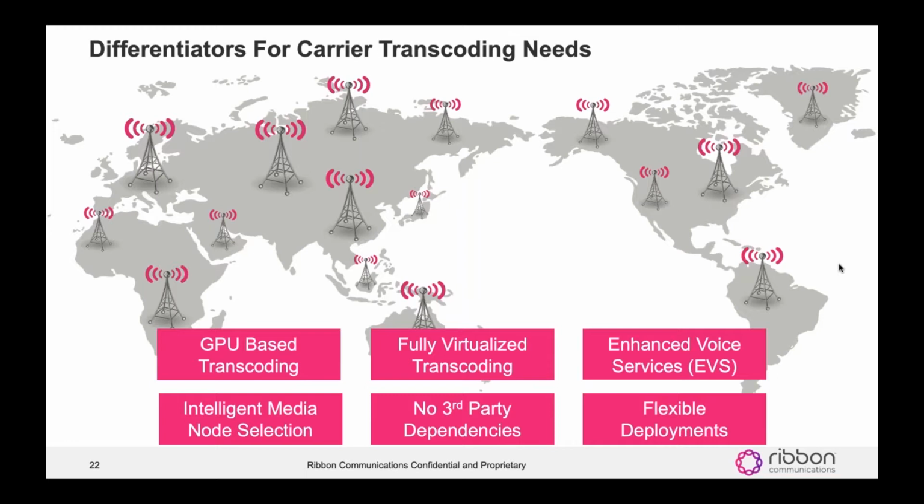The third is, of course, the fully virtualized transcoding. We spoke about this earlier in our slides on why software-based MRF transcoding, and of course the flexible deployments. So we let customers pick from software-based or appliance-based, or deploy hybrid scenarios, whether they want GPU or CPU-based transcoding or a combination of both. We can provide many options. And the last is the patented media processing. What it means is no dependency on third-party DSP vendors or codec implementations, which gives us minimal licensing burden and more control on further optimization of the software that we are putting in your network.